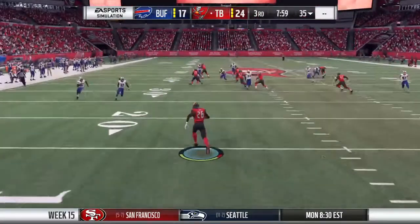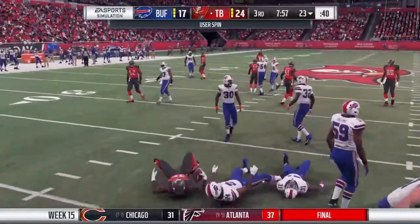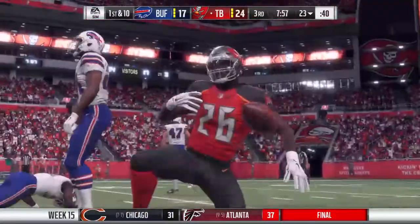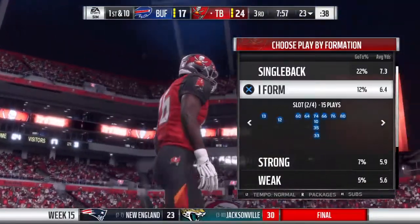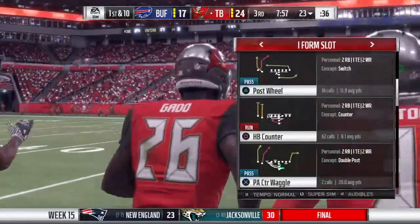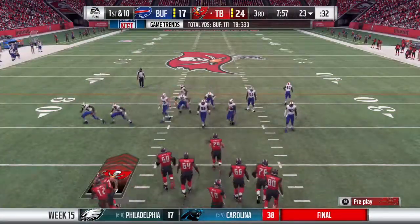This one fielded at the 5. And he'll get across the 20 before he's brought down at about the 23-yard line. Out come the Buccaneers. They'll have it first to start the 3rd quarter. They have the lead. Now they'll be looking to extend that lead.